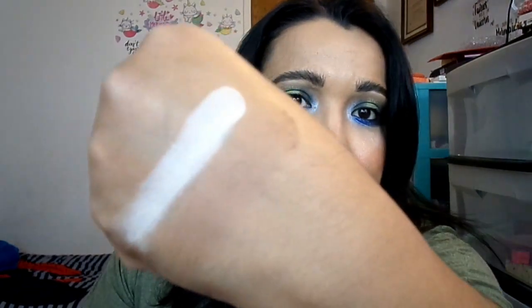I just don't ever see myself using those. I don't gravitate towards those shades. Those are not the shades that I like, but I know people who do cut creases make those colors pop on any skin tone. Next we have Get Lost, and that one is dark. I want to call it like a medium matte brown. It's not really dark, but it's not really like light either. And it blends super good on my skin tone.